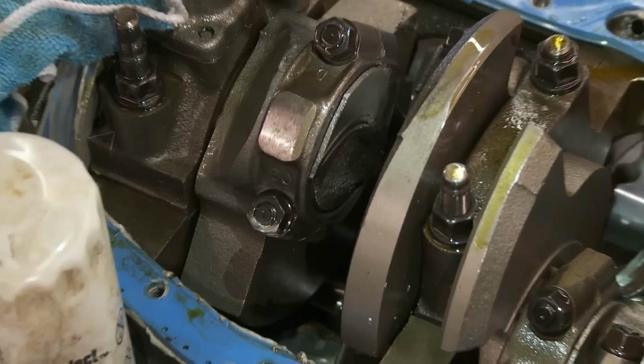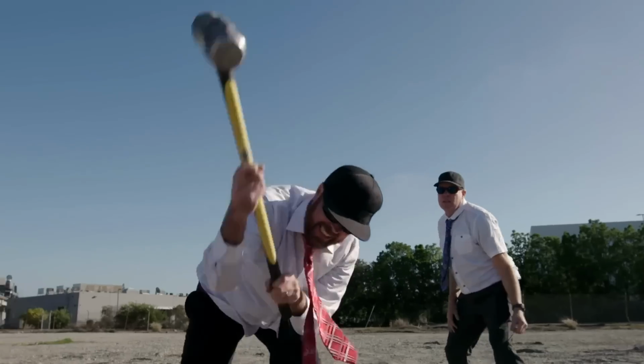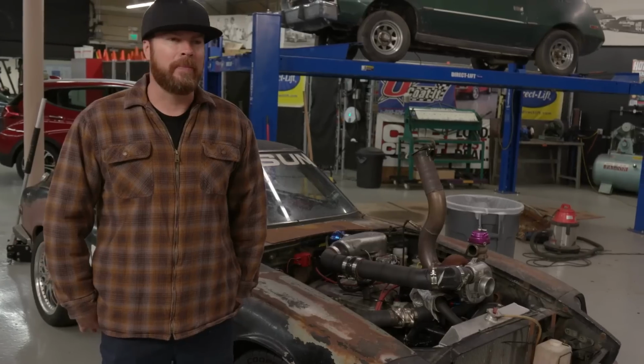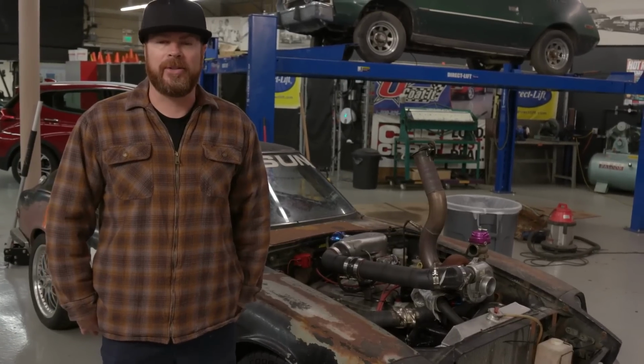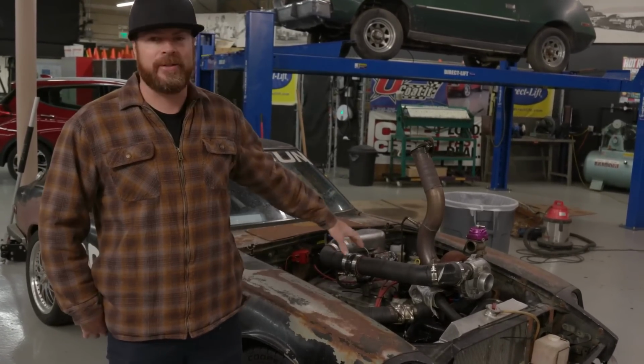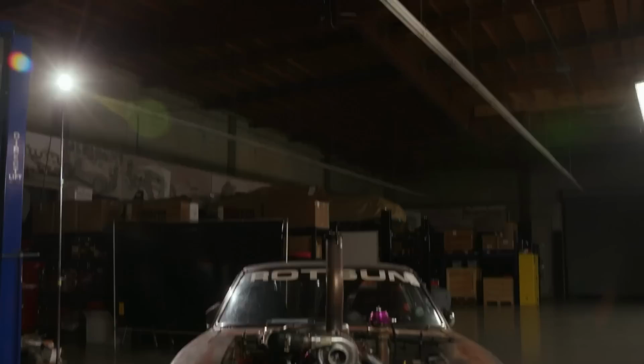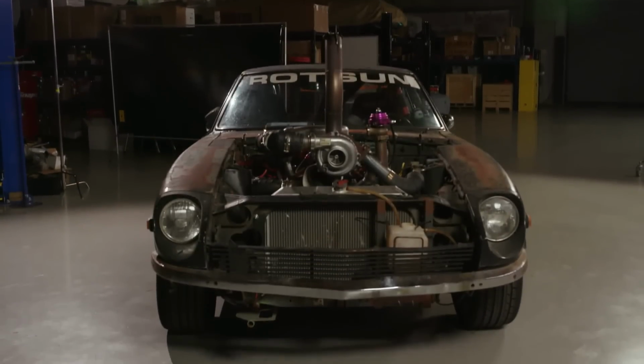We were so sick of the engine that we literally took it out of the car and beat it to death. Since then, in the last episode, you know that we bought a couple of Fox body Mustangs, took the drivetrain out of one, put it in the Rotson, which fits remarkably well, and kept the turbo. And this thing now is unbelievably fast.